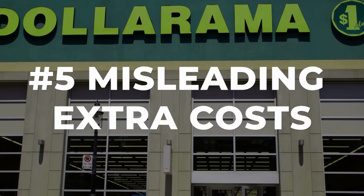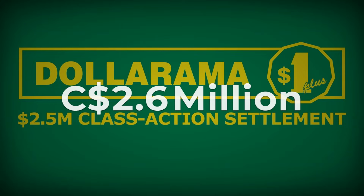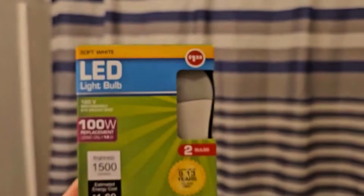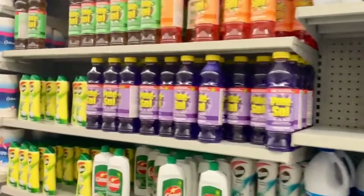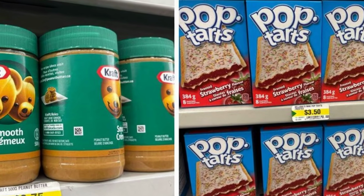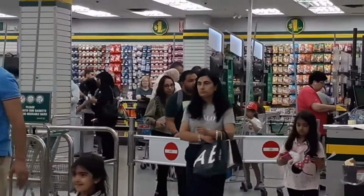On December 3, 2024, Dollarama agreed to pay $2,643,718.75 to settle a national class action lawsuit over environmental handling fees. Those extra charges added to items like batteries, electronic toys, and light bulbs. For years, shoppers across Canada paid more than the shelf price, often without realizing it. The lawsuit said Dollarama failed to clearly show the full price, including eco-fees, on shelf labels, making it easy to miss the real total until checkout.